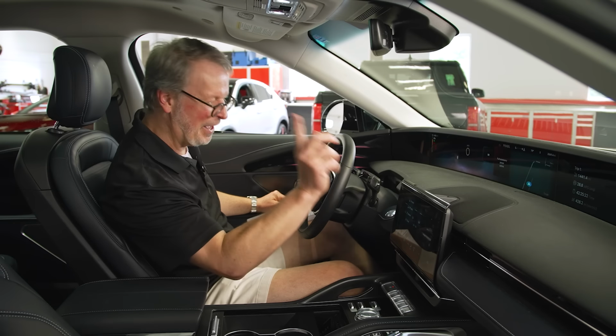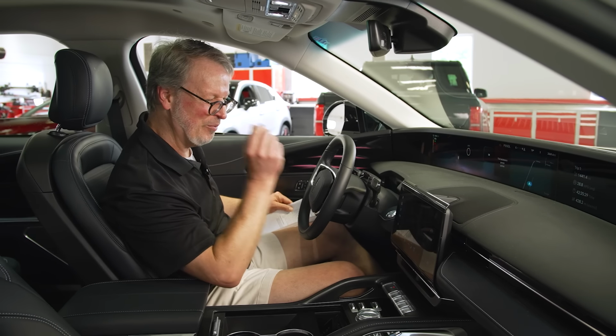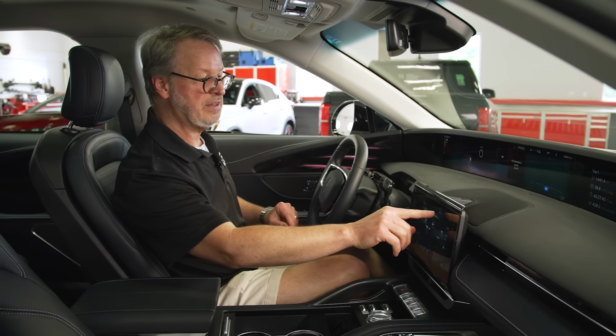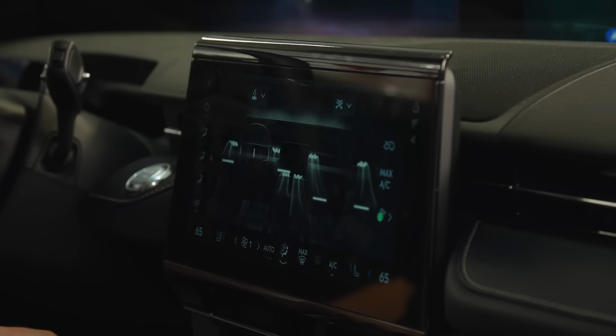Okay, I got it. Let's start at the home screen. And then you get these little icons that look like a little breeze going. And then you have to decide, do you want it on your body?